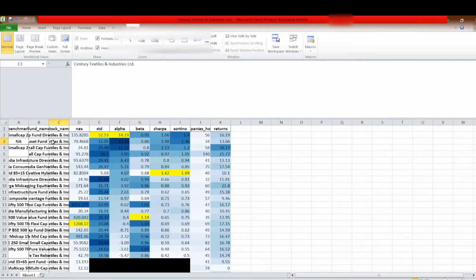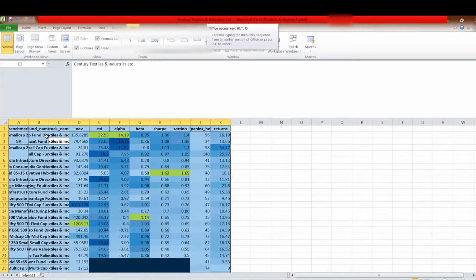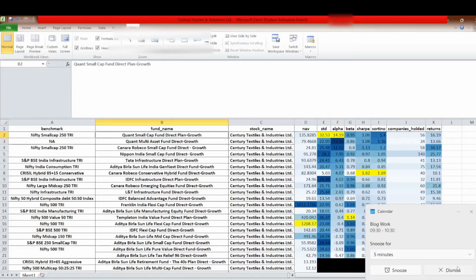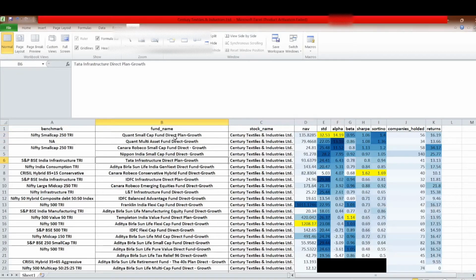Yeah. So we can see that we have the list of 28 funds, and the standard deviation is 32 for this one, Quant Small Cap, and the alpha seems to be 14, which is a good sign. And beta is less than 1, and the Sharpe and Sortino, it's okay because the alpha has exceeded its value. So this fund is a good one.